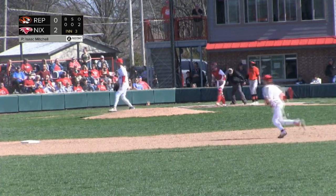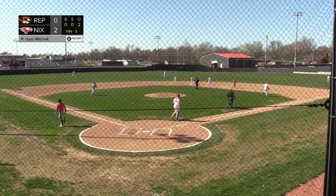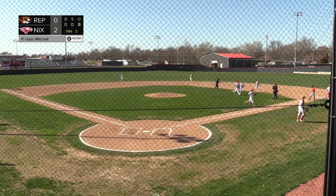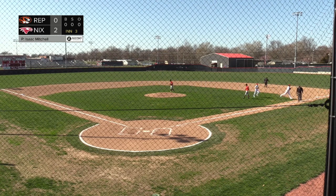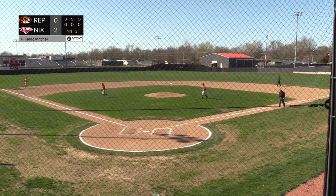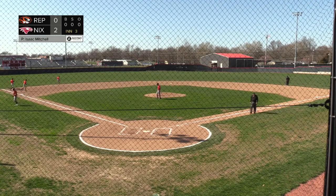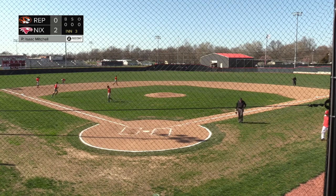And a pickoff move, and they've got him hung up between first and second, and Pyatt is going to be tagged out. Didn't realize the pickoff move was coming over there. Got too far off. And he is tagged out to end the inning. So no runs, no hits, a walk, and nobody left on base for the Tigers. We go to the bottom of the third, and the Eagles lead 2-0.